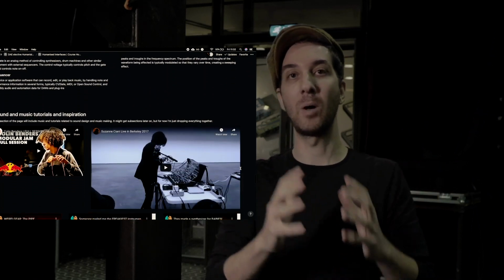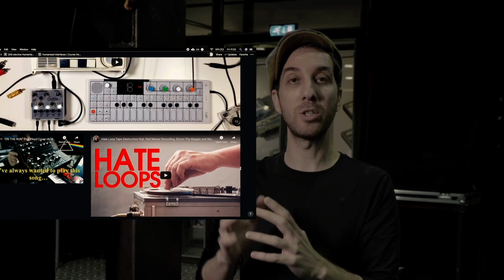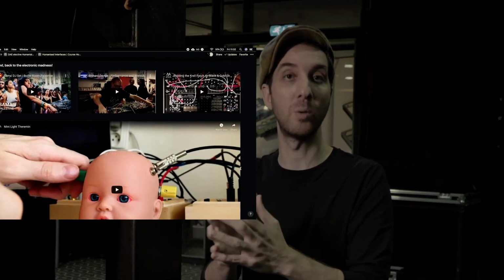Everything that they had to learn about electronics was there on that page. And lots of inspiration for different instruments that I found really interesting were also on that page. So they could look at all these things to gather their information and figure out how to get started.